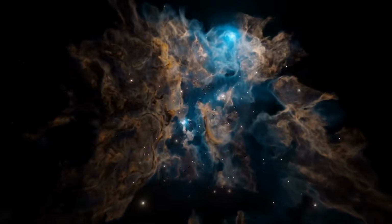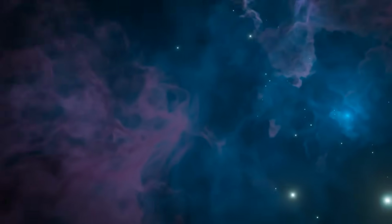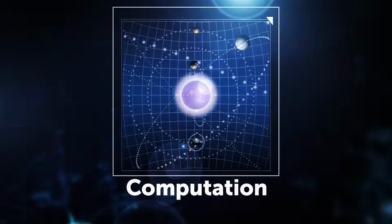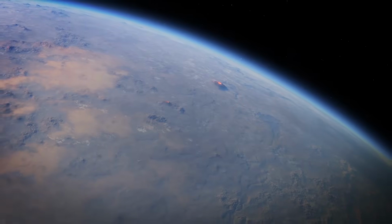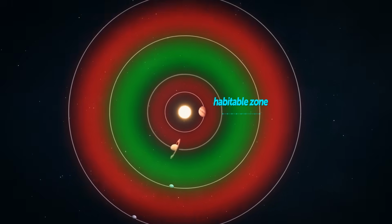A team of intrepid scientists have devised an audacious plan to unravel the mysteries of the universe. Their secret weapon? Computation. The very heartbeat of living systems. But what's that? And how will computational zones help us to find extraterrestrial life? Let's find out. In our universe, there are special places called habitable zones.